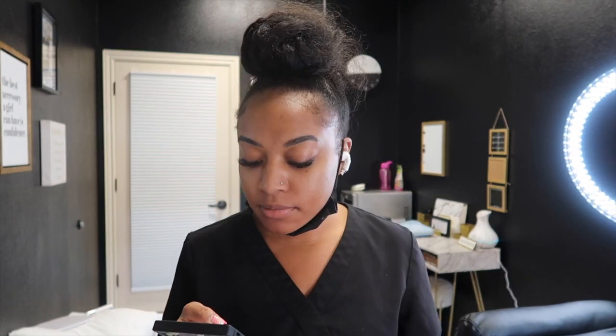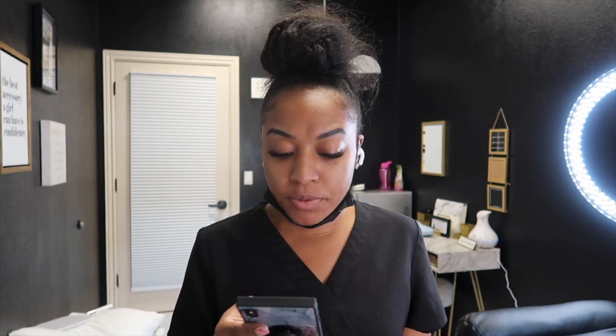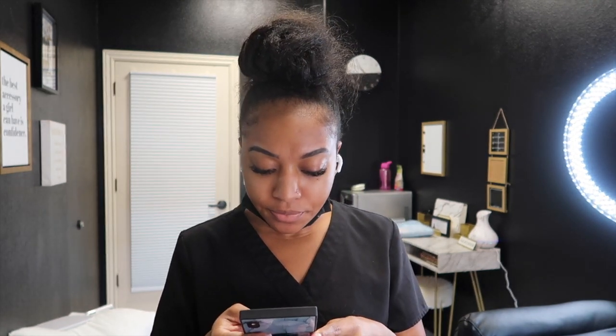But yeah, that was my girl Key. She got her lashes done. She got some pink lashes added this time. I ordered pink lashes specifically for her, and the set came out bomb. Her brows were just a little bit red because I had just done them, but the aloe vera will help it cool down after a while.